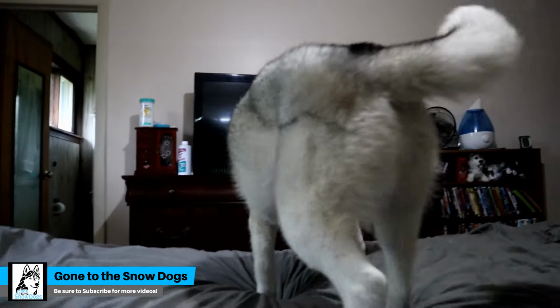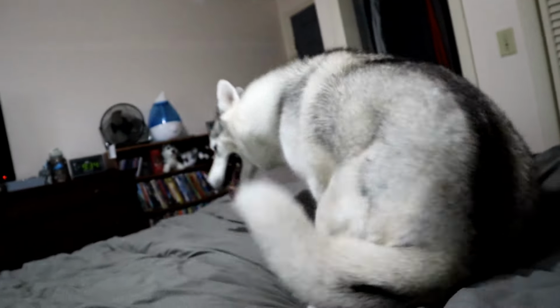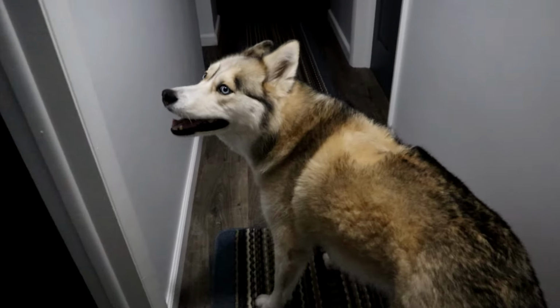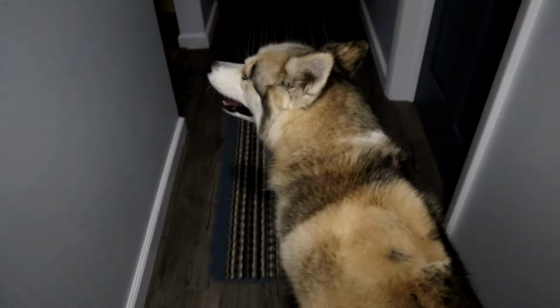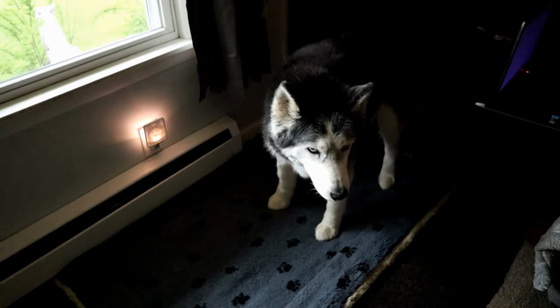So this is what a morning routine with 3 Huskies looks like. So normally, one of the dogs wakes us up before any alarm goes off. Usually it's Shelby, who then usually goes and wakes up Oakley, and she comes and wakes us up. Although I don't think it was Shelby this time, but not always. Sometimes it's just Shelby that comes to wake us up.